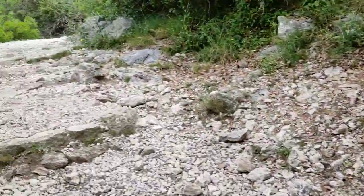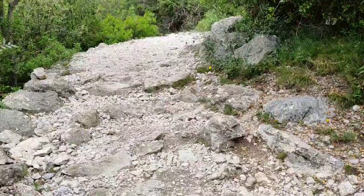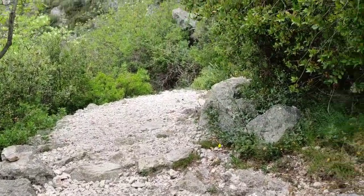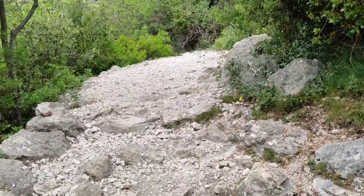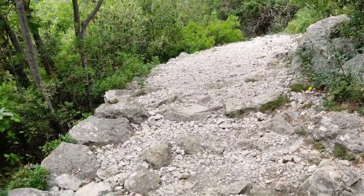I'm actually a little bit surprised. The trail is basically from Nietzsche's philosophy. I thought that this trail would be some really crazy, horrible climb. But it's kind of relaxing.